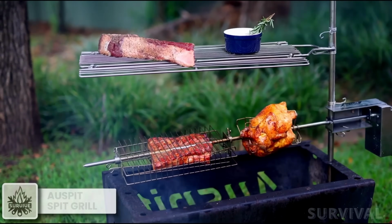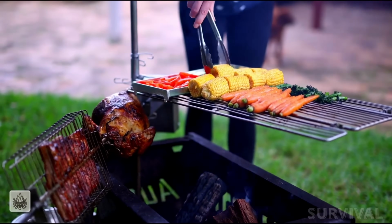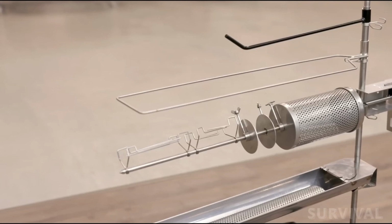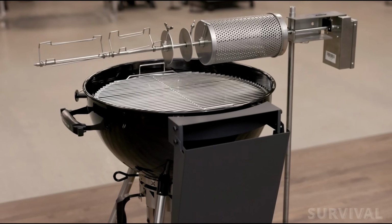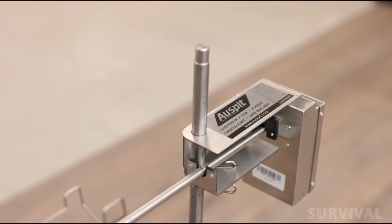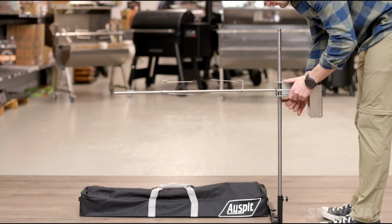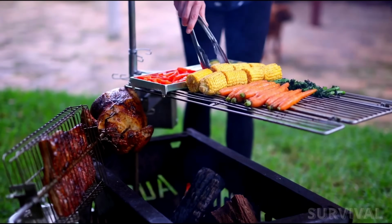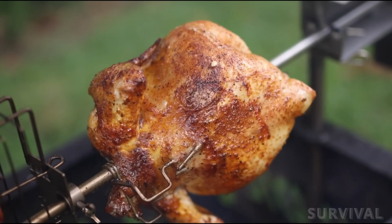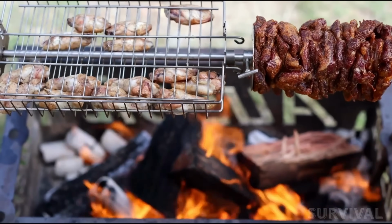This battery-operated portable spit roaster can cook up to 8 kilograms of meat, which is perfect for feeding up to 20 people. The secret to the Ospit's simplicity lies in its patented carrier bracket counter lever design. Together with the squeeze-lock post clamp, you can easily adjust the height of the skewer over the fire and swing the skewer closer or further away from the fire for ultimate heat control. The motor is so efficient, you'll get up to 30 hours of cooking time off just 2 D-sized batteries.